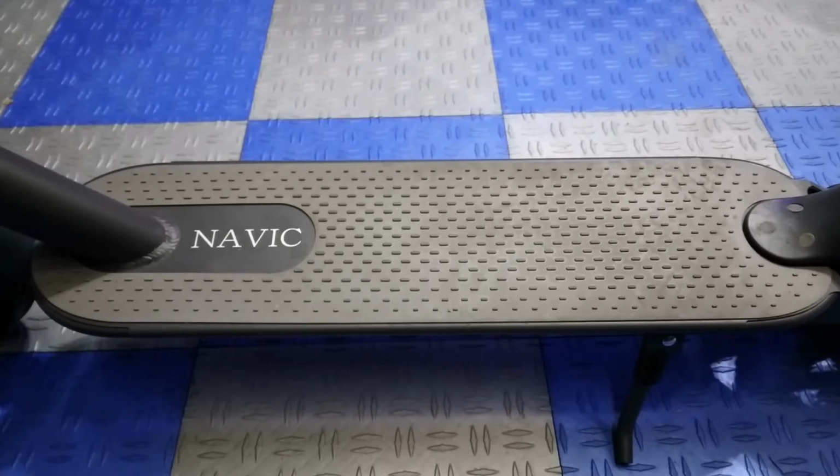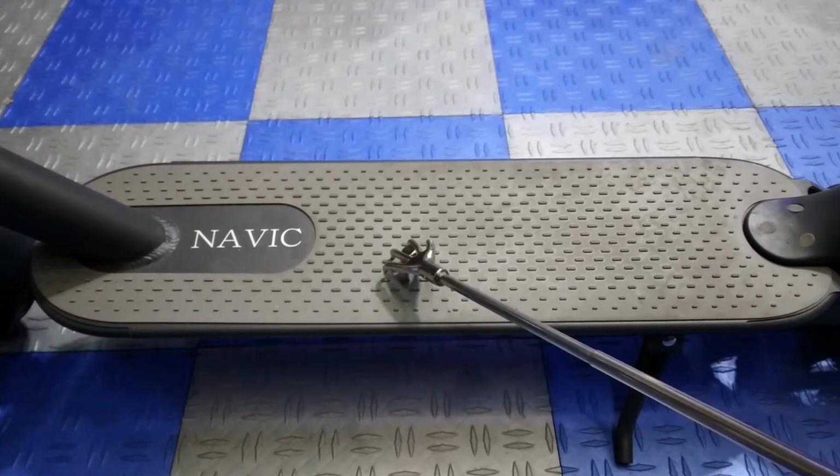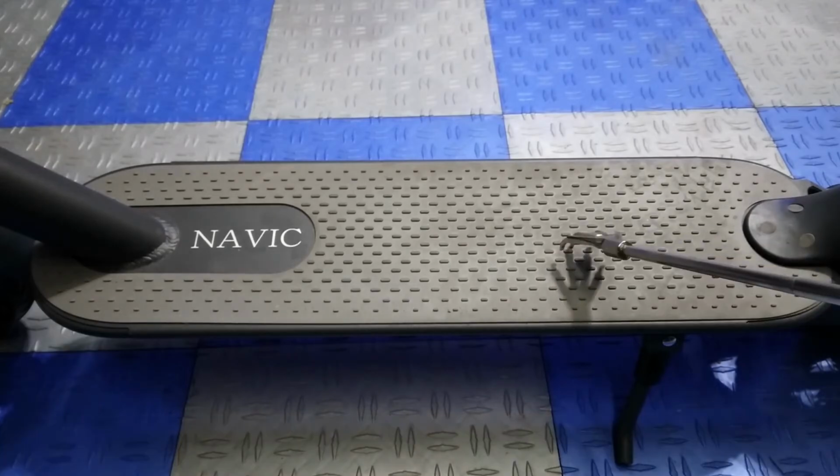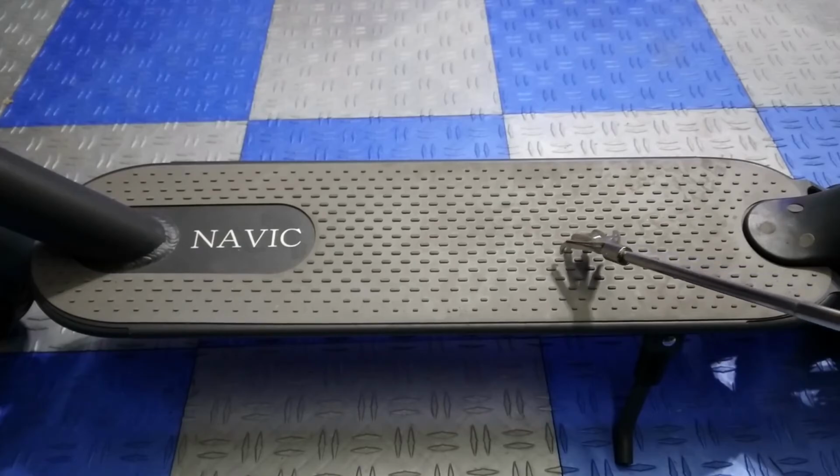And to tell you the truth, you wouldn't compare it to the NAVIC anyway. You compare it to the GoTrax. The NAVIC is at least 3 times better than the GoTrax. My biggest complaint with the GoTrax was having that battery in the stem. I'd much rather that the batteries be in the board. There seems to be a lot less issues with batteries on scooters with this configuration.